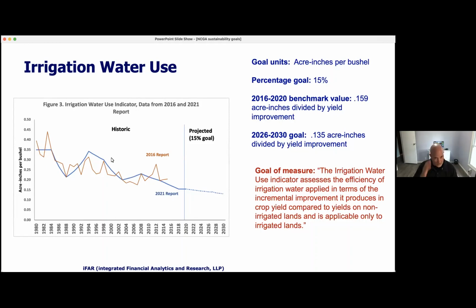The blue line shows the measures in the 2021 report. Those measures will change over time. The reasons why they change are well documented in Field to Market. Sometimes the data sources change the underlying data. Just to give you an example, yields can change after a release of a census survey. So the data itself can be revised, and methodologies will likely be revised over time to reflect improvements in measurement and in the science.